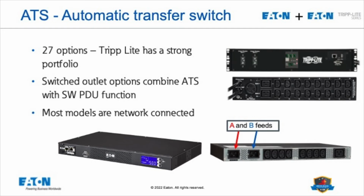Most of these ATSs are network connected. That's kind of the nature of the product. You want to monitor to see if you lose your A or your B feed. It's not on here, but they have ultra fast switching times, so we're talking milliseconds. So they should hold up, so the power supply theoretically shouldn't go down. Usually if power supplies have trouble with the transfer, it's because the power supply is not very robust. So they're meant to keep the power supply up and running.